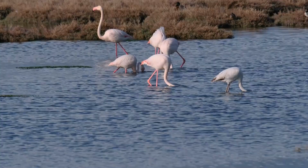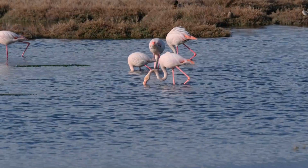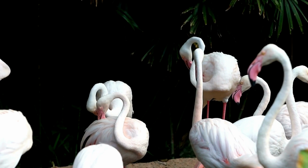There are 6 species of flamingo, all belonging to the Phoenicopterus genus. They are water-dwelling tropical birds. The greater flamingo breeds in large colonies on the coasts of the Atlantic Ocean and Gulf of Mexico in subtropical and tropical America.